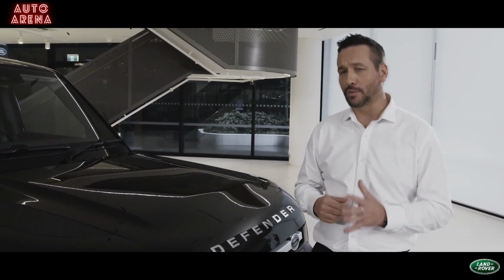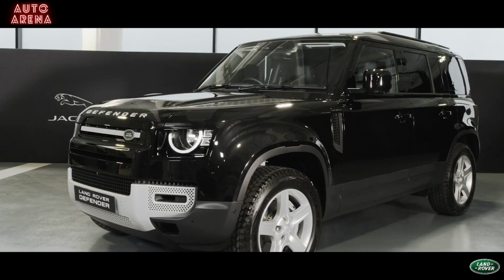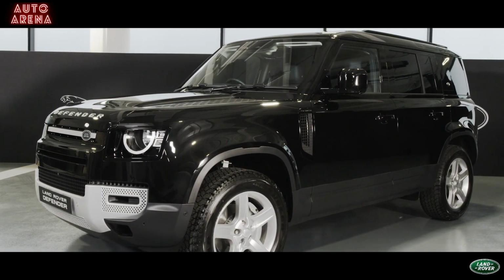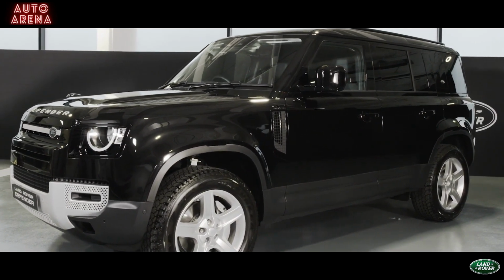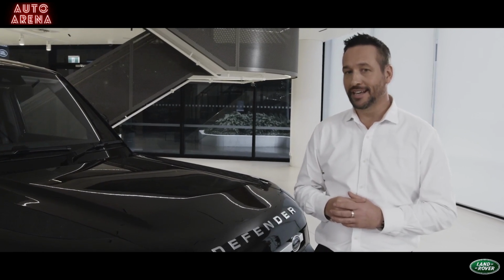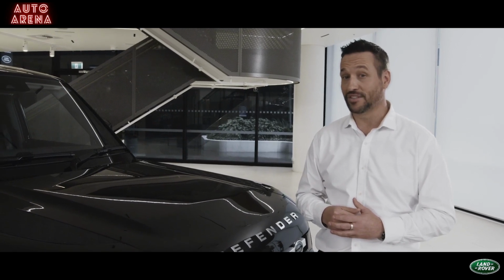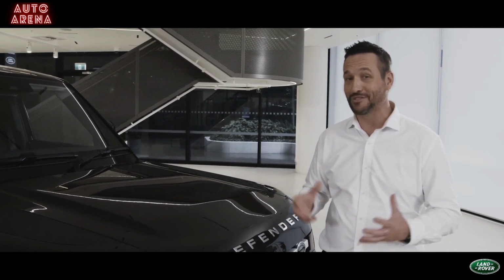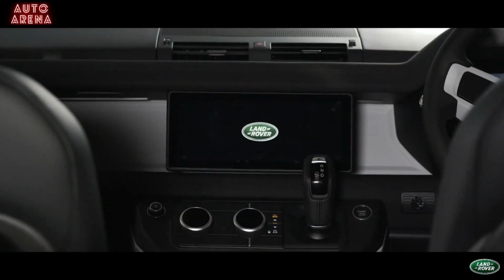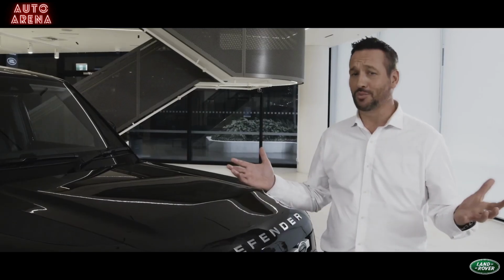Before we begin, there are 3 things new to the Defender you need to know. For the first time, Defender doesn't come with a standard ladder frame chassis. The new monocoque with air suspension is even more capable and smoother than ever before. Secondly, with more refinement, it's more comfortable than its predecessor and now poses a real threat to the greater 4x4 and SUV market. And finally, with new tech, we introduce you to the latest in entertainment with the new Pivi Pro with navigation. What more could you want?